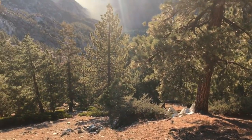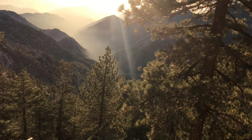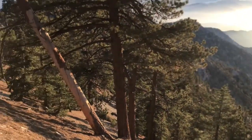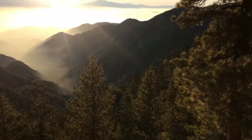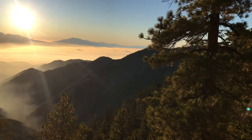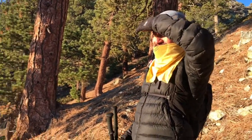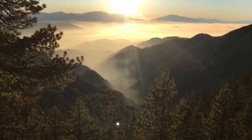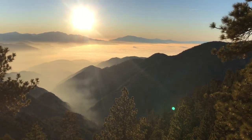We'll be heading all the way down into the Middlefork down there. How's it feel? It's awesome. Beautiful. Man, I love it. This is what I live for, right here.